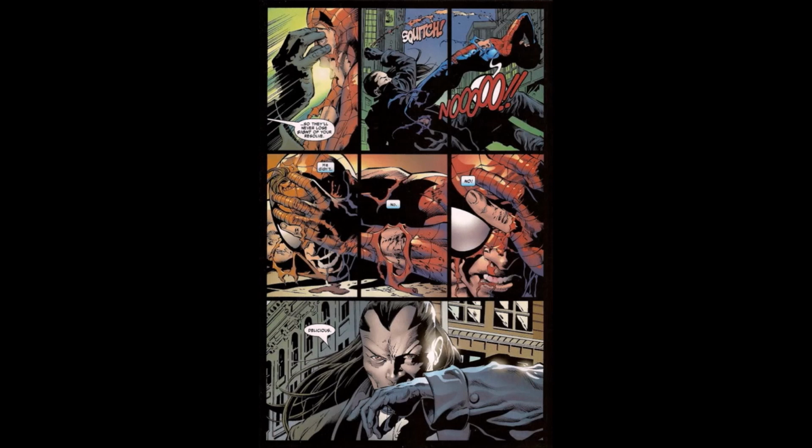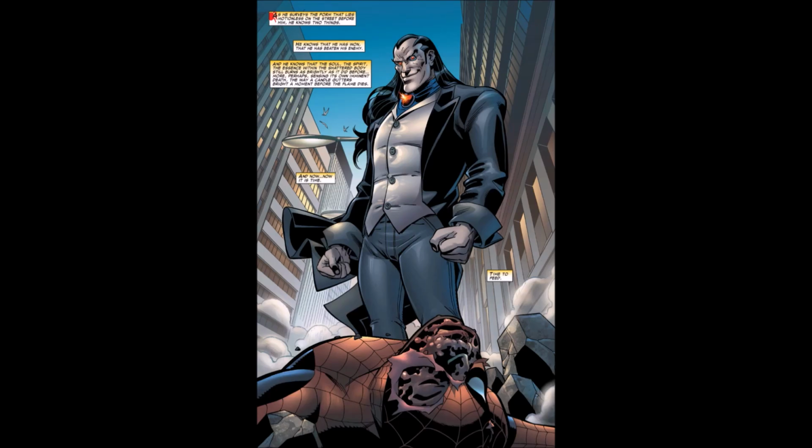But let's add this other part into the equation. Remember, with the whole Morlun storyline and the spider totems, long story there, just read the Spider-Verse, the spider sense Parker has could be totally a mystical property, or even a weird combo of the two.